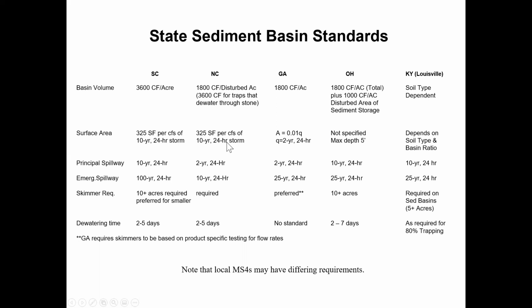Surface area requirements are pretty consistent. There's two different formulas, but they come out about the same. I believe in Ohio, you don't have a surface area requirement. You just have a maximum depth of 5 feet. Principal spillways range from the 2 to 10-year storm typically. And the principal spillway is considered your skimmer, maybe another orifice in the top of the riser structure. And then typically the basin would also have an emergency spillway, ranging from 10-year to 100-year, with Ohio being a 25-year storm event.